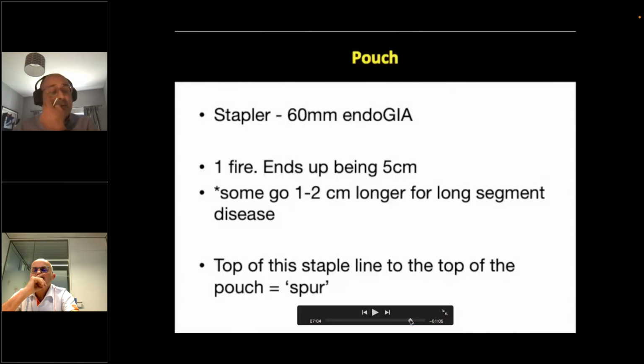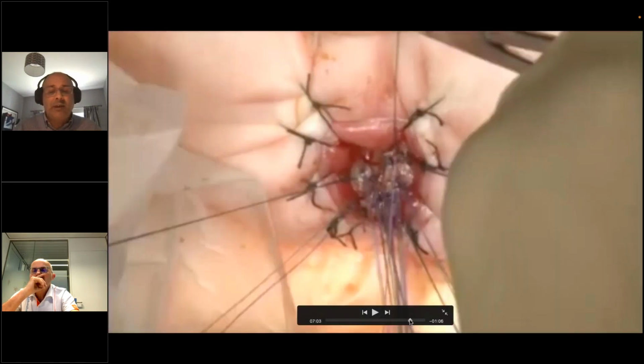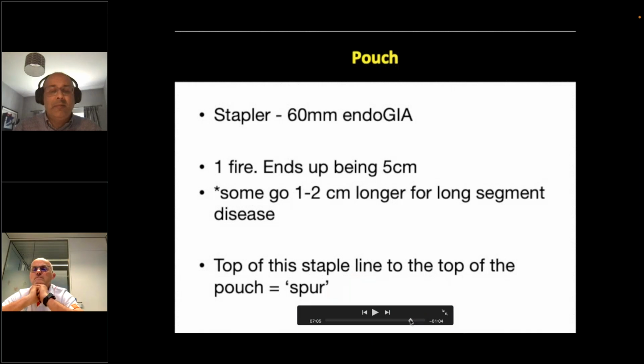Okay, so the next thing is you make the pouch. You use a stapler. We use a 60mm endo-GIA. One fire ends up being 5 centimeters. Some people for long segment go 1 to 2 centimeters. It's important to remember that the top of the staple line to the top of the pouch is what would become a spur. So you don't want that to be more than 1 centimeter.